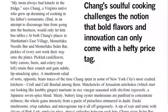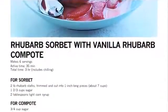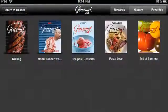The more you explore, the more sweet and savory rewards you'll earn in the form of brand new exclusive content, and all the rewards that you earn are available to you on the go. That means anytime, any place.